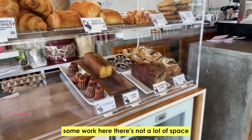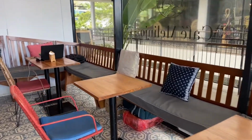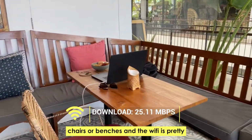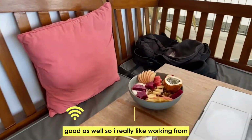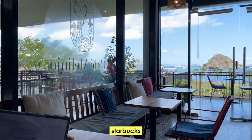There's not a lot of space, but if you're early, you can sit on one of those chairs or benches. And the Wi-Fi is pretty good as well, so I really liked working from here. The staff is super friendly, and it's right above Starbucks.